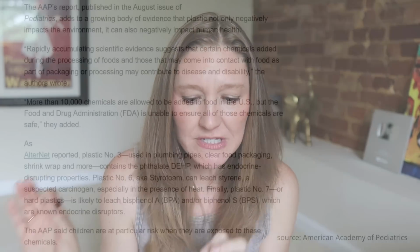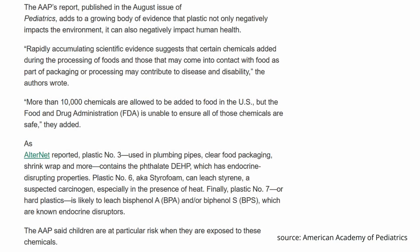Okay, so let's talk about number 6, and that's polystyrene. Sometimes people mistakenly just refer to all polystyrene as styrofoam, but it's the foam stuff. You will see this in takeout boxes, coffee cups, meat trays.